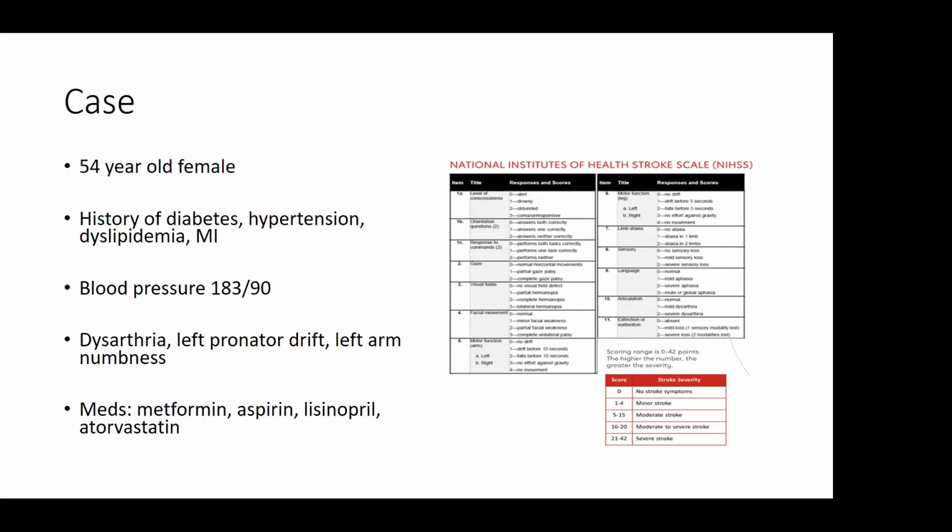It ignores strokes that are predominantly right middle cerebral artery strokes, as well as strokes where patients have very subtle symptoms. And so that's why I point this out. And this patient, as you will see, was on aspirin for the coronary artery disease.